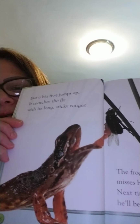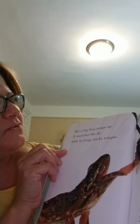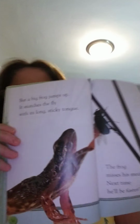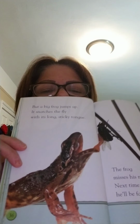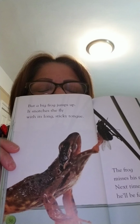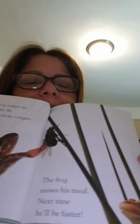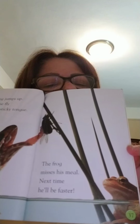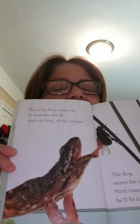Look what happens. A big frog jumps up and snatches the fly with his long sticky tongue. Frogs have very long sticky tongues to catch their bugs. That's how they catch what they're going to eat. So the frog misses his meal, and next time he'll be faster. Since he wasn't fast enough, he couldn't eat the fly. He missed it.